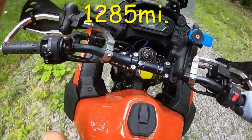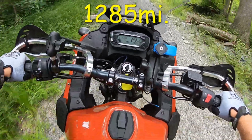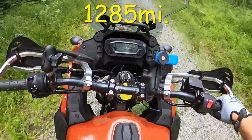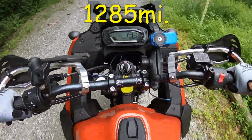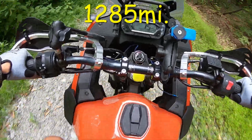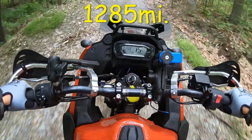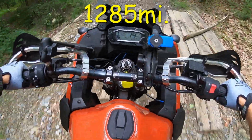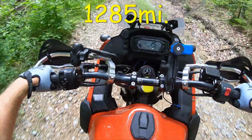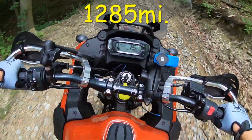I'm just out for a little putt on the KLR, doing a little 1,200 mile update. I'm actually at 1,285 miles. And as far as the bike performance, I have had no issues where it's had to go back to the dealership or anything to that effect. How is it performing? Very well, very happy with it.